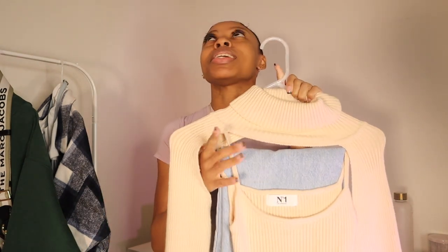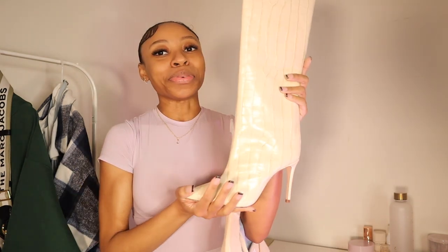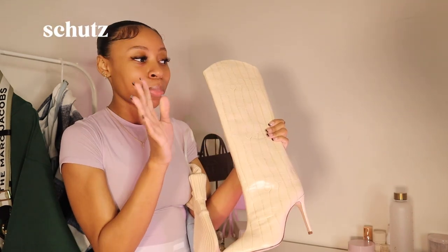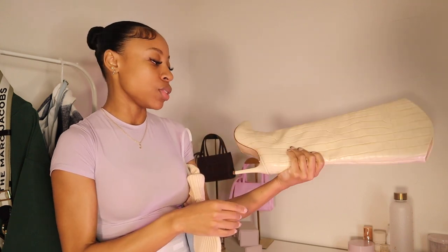Let me show them to you because they are my favorite boots. Okay, favorite boots I own. Only gonna show you one because I honestly don't feel like pulling both out, but this is the boot. I love these boots so much. These are from Schutz. I never know how to pronounce the name of the company, but I love these boots. I bought these on Black Friday a few years ago.